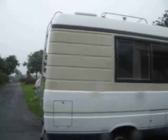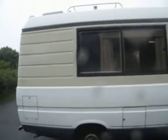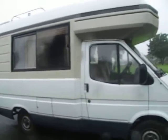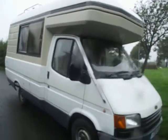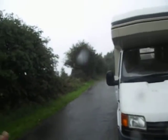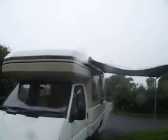Everything is working absolutely perfect. We've gone all the way through it. Everything works spot on. We've tested the gas, the electric, 12 volt, 240 volt. We've tested the water system, the cold and hot. We've tested the shower. We've tested the toilet, the fridge, the sink, the oven, the grill. Everything works just the way that it should do. It's got an onboard waste tank, an onboard freshwater tank. So it's self-sufficient. As you can see, it's got the little porch awning on it as well, little veranda as I'd call it.